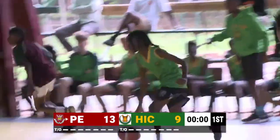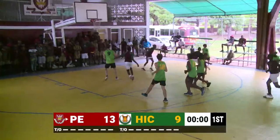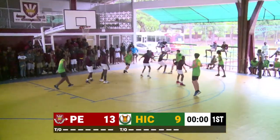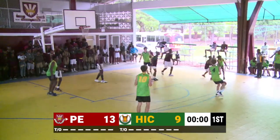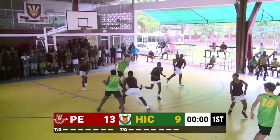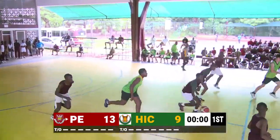Now, HIS attacking with a sublime crossover there by HIS number 7. Behind the back pass to number 9 by number 4. Back to number 7. A 3 by number 2. Rebound Kaome. PE attacking now.